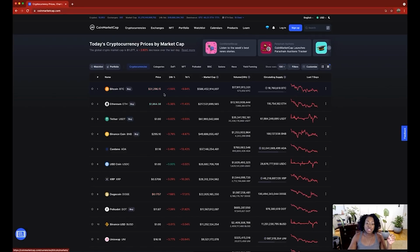But overall, in the last 7 days, it's down 7. And that's why it makes it red, because overall it's on a downward slope. If it was on an upward slope, even if it had some dips over the last 7 days, this red graph would turn green.